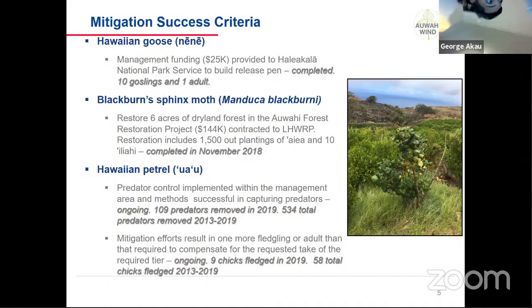Blackburn sphinx moth. We did not find any on the site this past year. Restore 6 acres. Mitigation success criteria for this one was restore 6 acres of dryland forest in the Wahi Forest Restoration Project. This was originally the Leeward Haleakala Watershed Restoration Project, and Wahi Forest pretty much took over. At the end of last year they reported on outplanting 1,500 Aiea and 10 Iliahi, a little bit more acres than was required, and that's completed. We still do our surveys along the roads and translocate any BSM we find on the site.